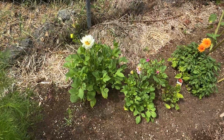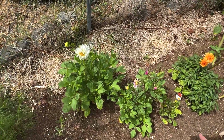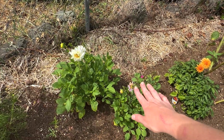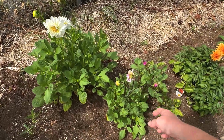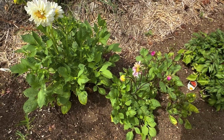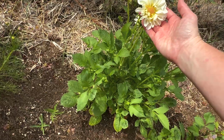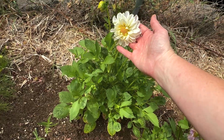Here are my dahlias that I had grown from seed, and I'll have to put a video in here that I took earlier before these ones died off. There's going to be some more opening up, but these were just so pretty. But I am loving this one. This one's so pretty, this white one with the yellow center.